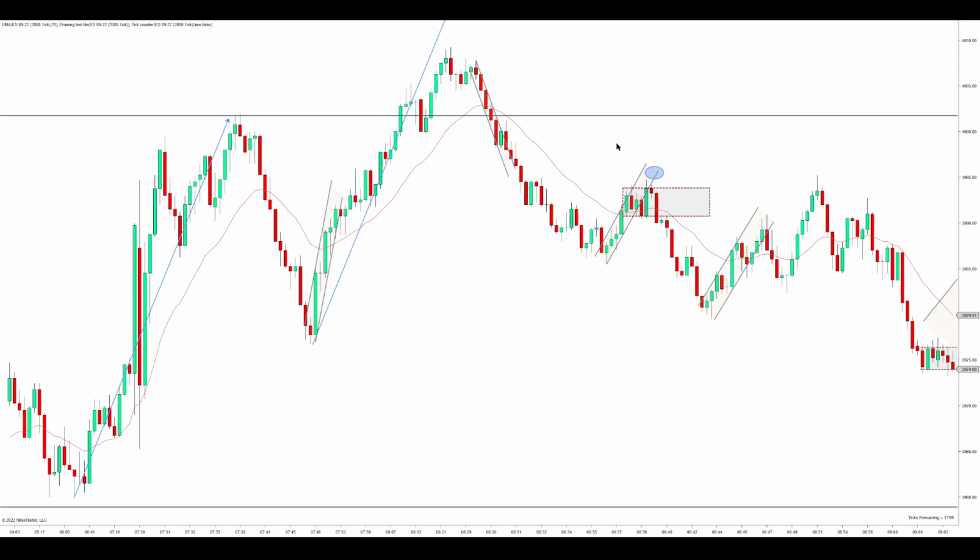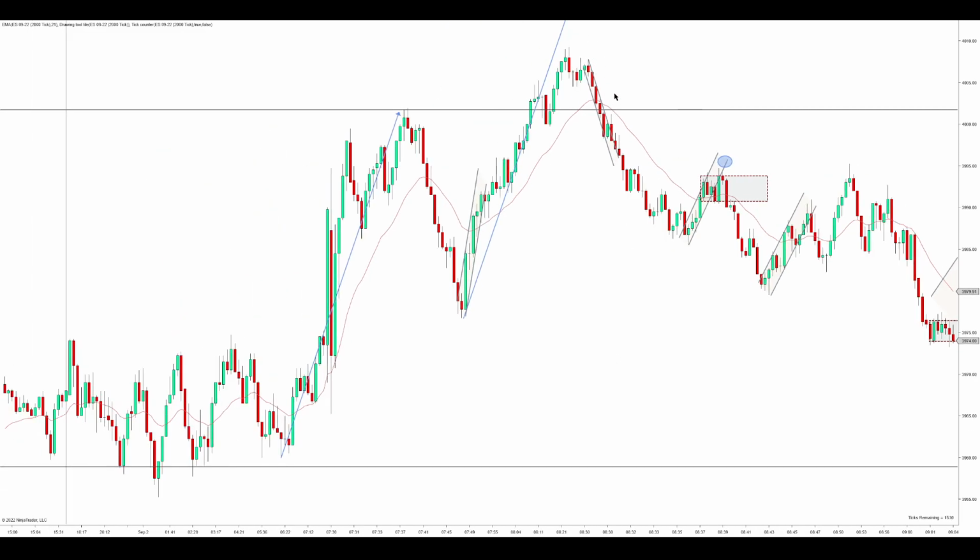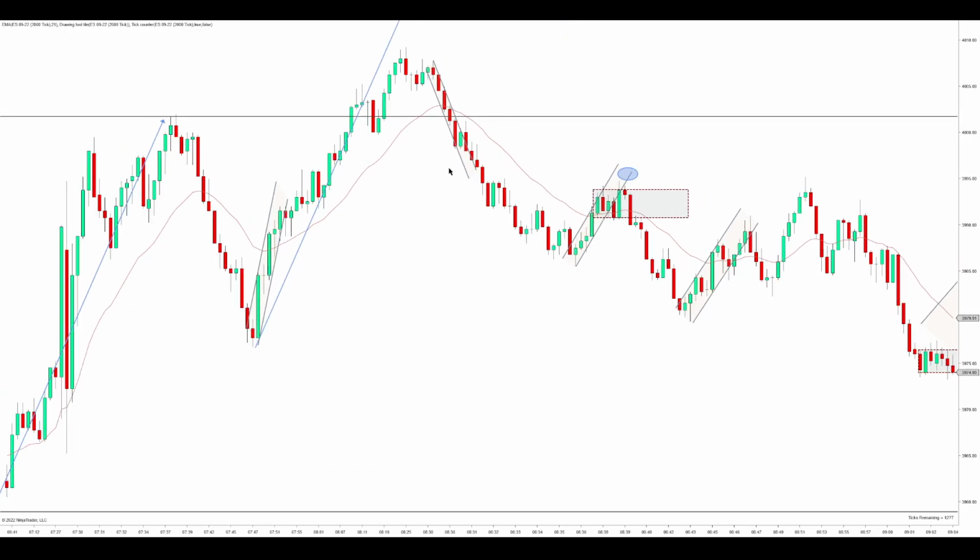but it's definitely not a horrible setup. I know that there's a lot of people who go for smaller targets, so it's definitely a good area to go short. I mean, it's a reversal pattern coming in from the overnight highs after two legs up, so it's not that bad. It didn't fit one of my rules that I always make myself follow.